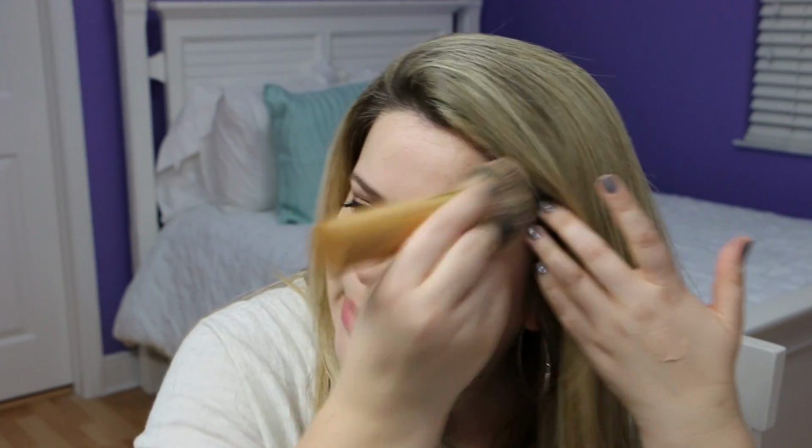To buff it in, I am using this Tarte brush. This is like the Airbrush bamboo brush. As far as the color, I am happy with the color that I chose. I was a little scared that it was going to be too light. So it felt really nice on my skin, and right away I already feel that the foundation covered a lot and it evened out my skin tone a lot.